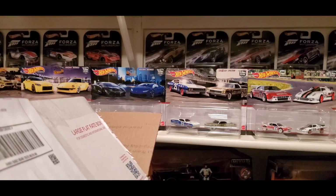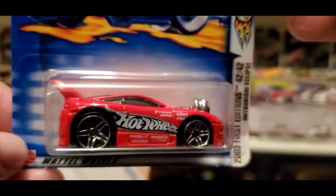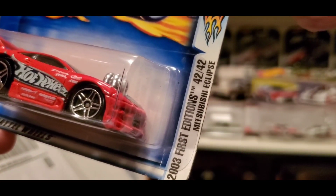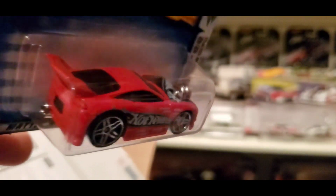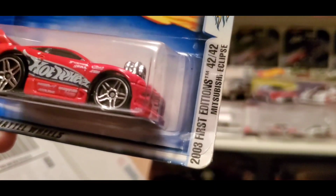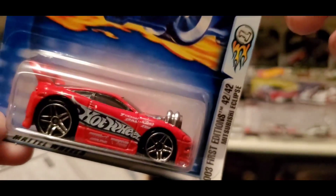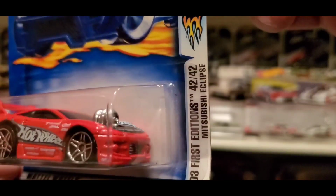And then we got the Mitsubishi Eclipse. This nice tuned out looking car, 2003 first edition Mitsubishi Eclipse, 42 of 42. So this is the last car that they made for the 2003 first edition set, 42 of 42. Super clean. Like that turbo coming out of the top of the hood there.